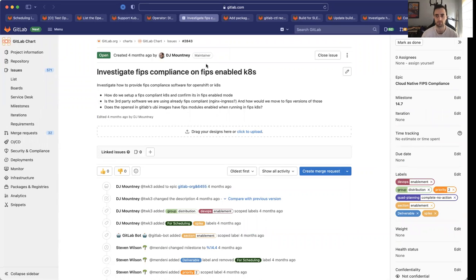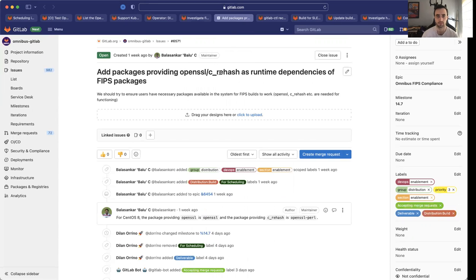So moving on to our FIPS compliance issues, we want to do our investigation for FIPS compliance on the cloud native side. We've done a number of the items for our omnibus, but now we want to kick off the work for the cloud native distribution. And here's one of the couple more items that we have for omnibus, which is related to FIPS compliance that we're going to be working on in 14.7.